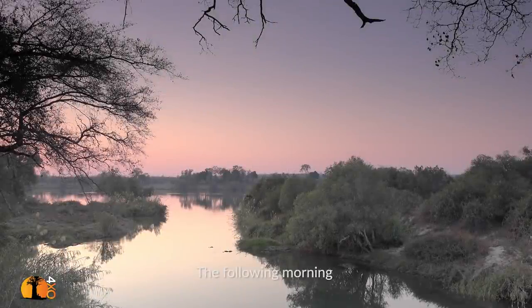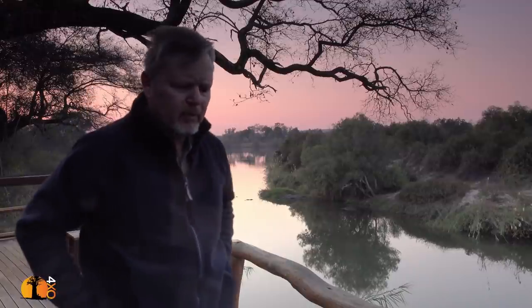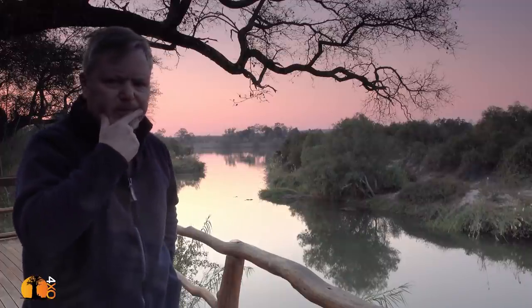This is Camp Kwazi on the banks of the Zambezi River. It's day three. I can't help, whenever I come to lodges, and we're not staying at the lodge so much, we're camping, but I always remember how we used to run Delta Camp when Gwyn and I ran it.